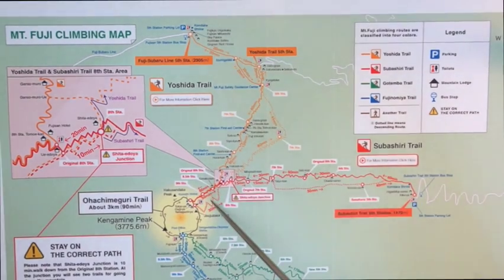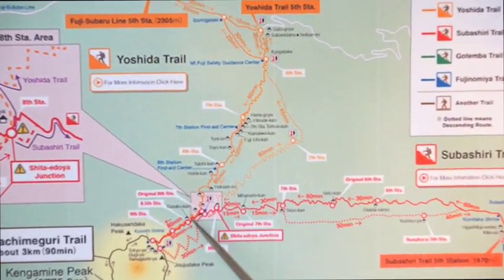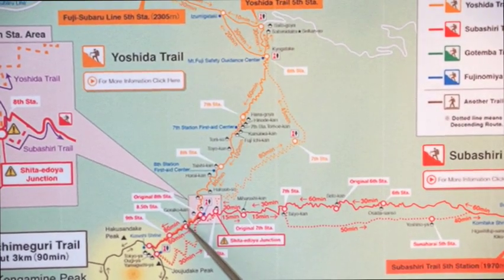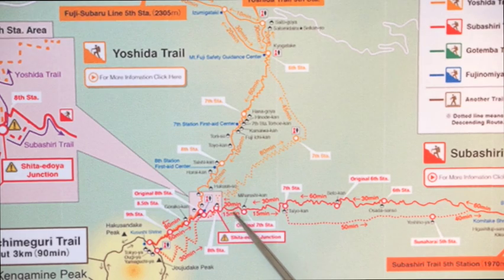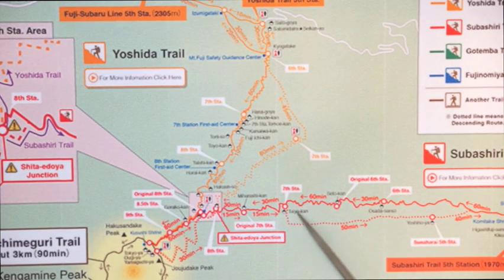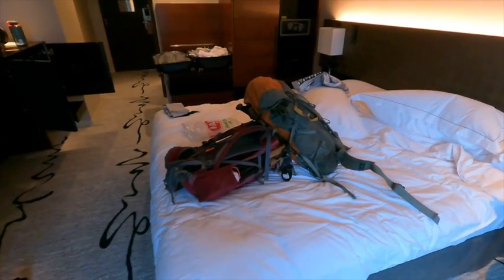This is zigzag. Here is where you descend, and we stayed over at 8.5 to see the sunrise in the morning, and we took this route all the way back down the next day, just so that you know what we did.